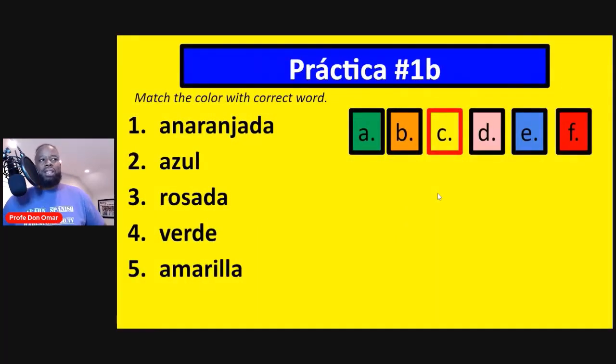Y aquí tenemos práctica 1B. Match the color with the correct word. I've added in an extra color here, ladies and gentlemen, just for kicks and giggles. Match the color to the correct number over here. Okay. Tenemos anaranjada, azul, rosada, verde, amarilla, right? Match up the colors with the boxes, the letters there, and then paste your answers in the comment section below as well for this one. Hit pause, go ahead and figure out your answers, and then come back and add those in the comment section.